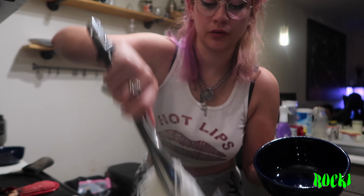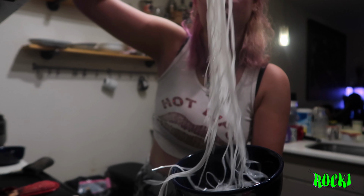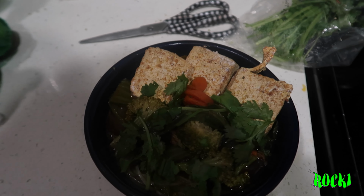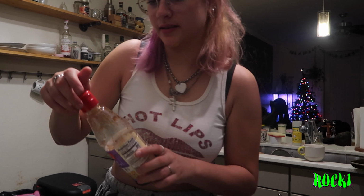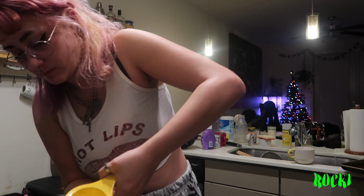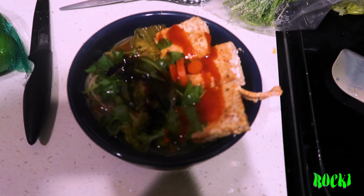It's time to assemble. Okay, so first bowl. I wish I had bigger bowls. And then we're gonna put some noodles in there. The veggie stock. Okay, so it literally looks so beautiful. I'm going to top them. Okay, so some vegetarian hoisin sauce, sriracha on the tofu pieces, and a lime. Ta-da!